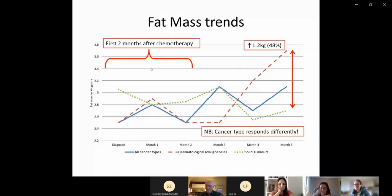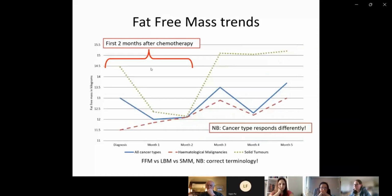And even though the increase in total from diagnosis to month 5 was clinically significant, it was still not deemed statistically significant at this point in time, which just highlights that we really need to look at the body composition and take that into account when we do counsel these patients and when we do assess their progress overall. And yeah, so fat-free mass specifically was also affected most during the first 2 months of chemotherapy. A very large difference between the solid tumors and the hematological malignancies at this point in time. And this is important, as we've said, because it would influence our chemotherapy tolerance at the end of the day.